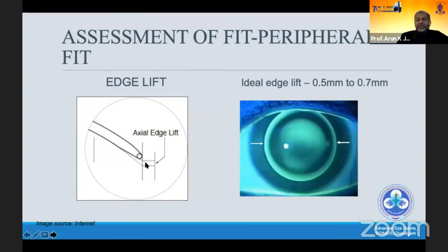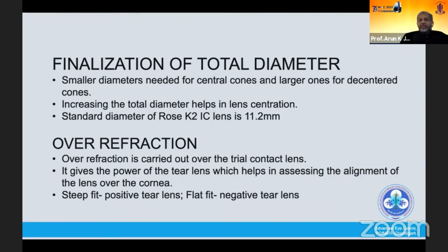And the edge lift is very important, because if it is less, then there is a lesser exchange of tear, which hampers the corneal health. And then you finalize the total diameter and do over-refraction and add on to the basic lens power. And that's how you prescribe these lenses.